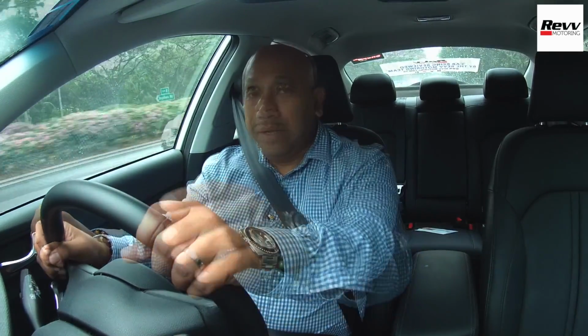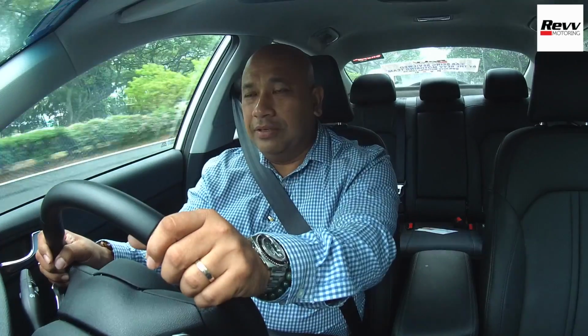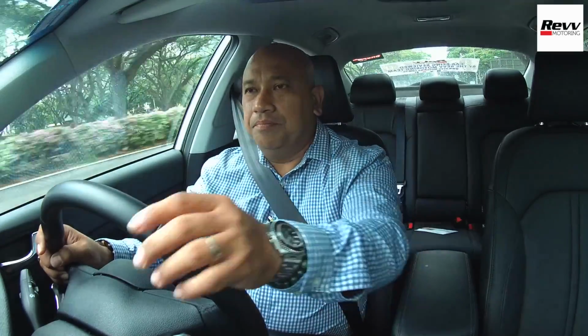Other technologies employed in the car are auto headlights and auto wipers, which is very helpful, especially if you're driving and the rain comes in a downpour, the wipers go on automatically. Also, if you're driving in a tunnel or even in a car park, the lights will come on automatically. So this is some of the technology that's been employed in the Optima.